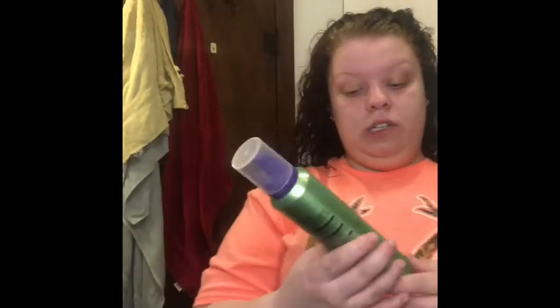This is also a Garnier product. It's called Curl Construction Creation Mousse. It's also a level 3. It's for weightless curls.